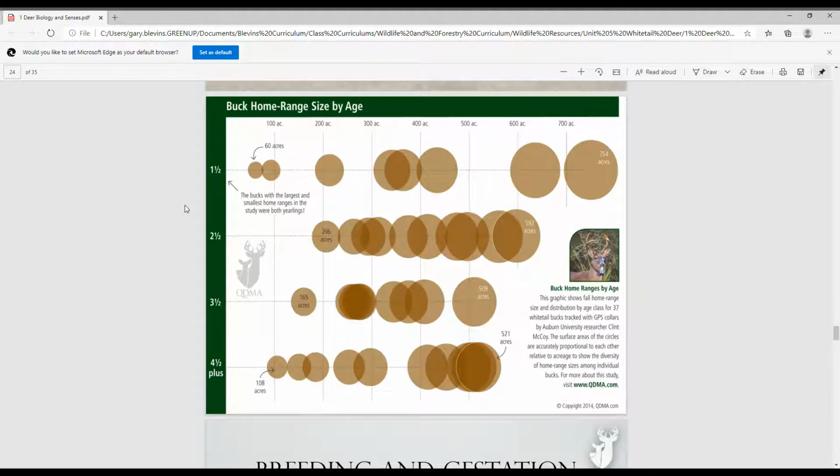So this is a diagram where they radio collared some bucks, and typically, from 1.5 to 4.5 every year, the average home range of these deer shrank down. So at 4.5, the smallest they had was a buck that didn't leave a 108 acre area. The biggest was up to 521 acres. So some of the older bucks do shrink down to a pretty small area.